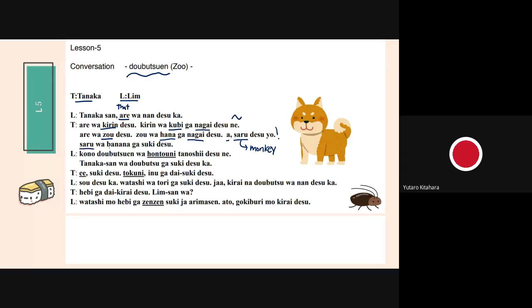Saru wa banana ga suki desu. Can you translate this for me? Monkey love banana. Very good. Okay, so again, 喜欢什么? Ringo ga suki desu, like apple. Banana ga suki desu, like banana.